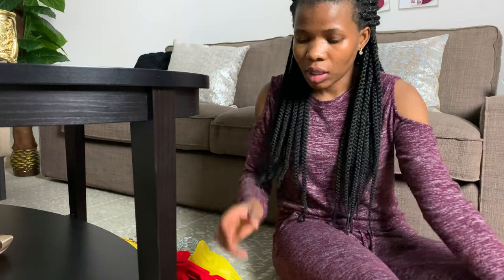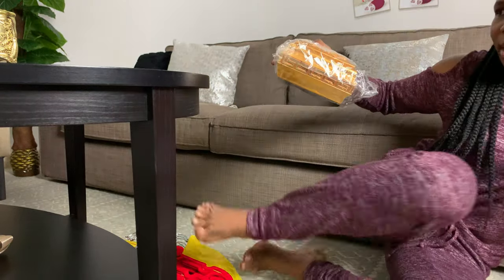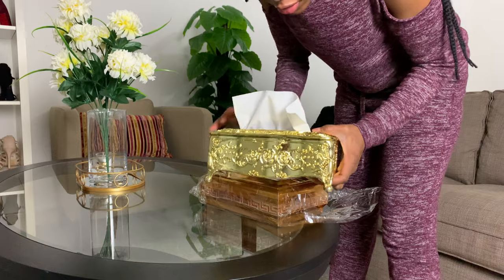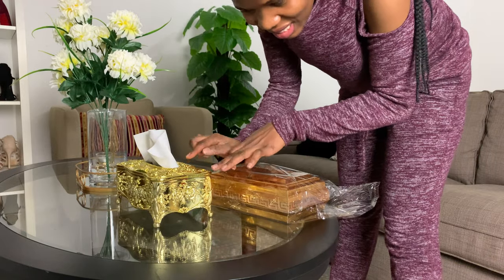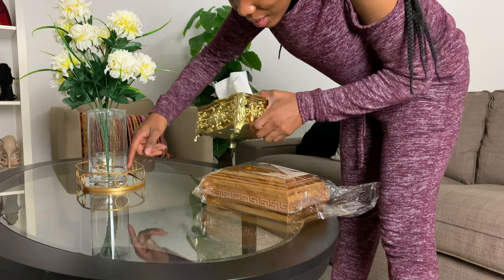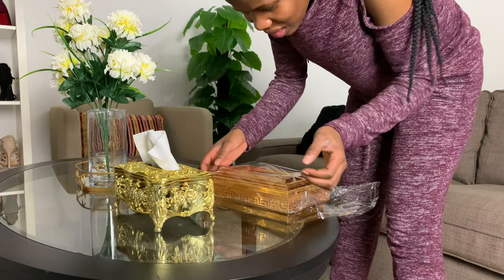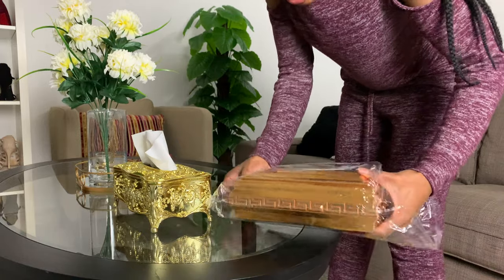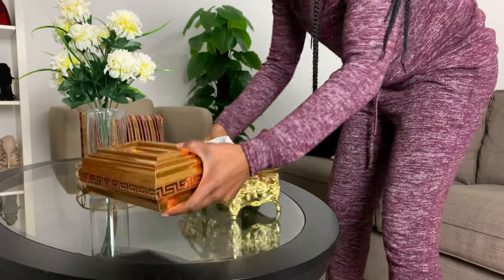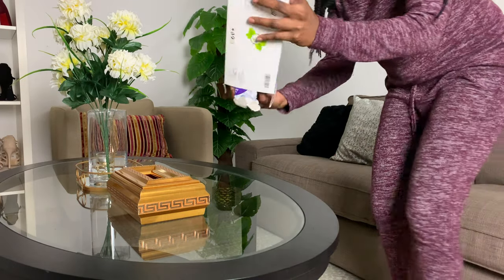So that's that. So I got this tissue paper box, and I want to replace this tissue box with this. If you remember this from my previous video, you already know this, but this is a little bit yellow and it doesn't really match well with my other items. This is kind of a bronzy gold, and this is a yellow gold. So when I saw this, I was like, yeah, this would be great. Look at it, it's really cute, it's beautiful. So I want to replace that with that, and then I'm gonna get some tissues.